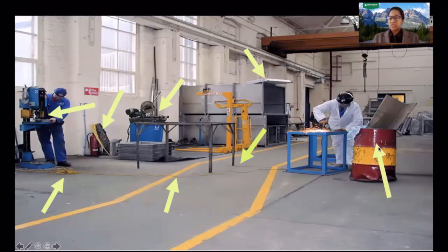And so next is this trash can. Looks like we have a paper towel hanging out and some cardboard going on next to this hot work. And so that's a fire hazard.